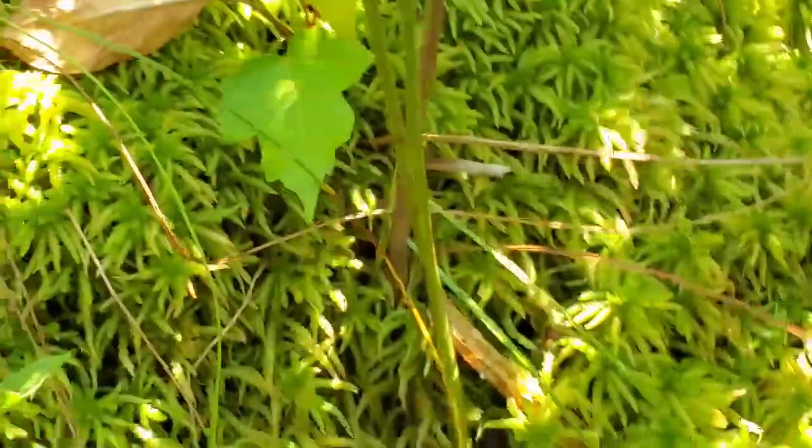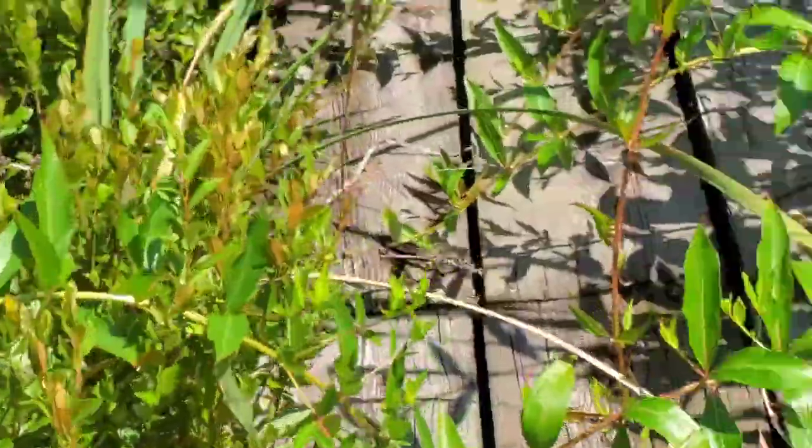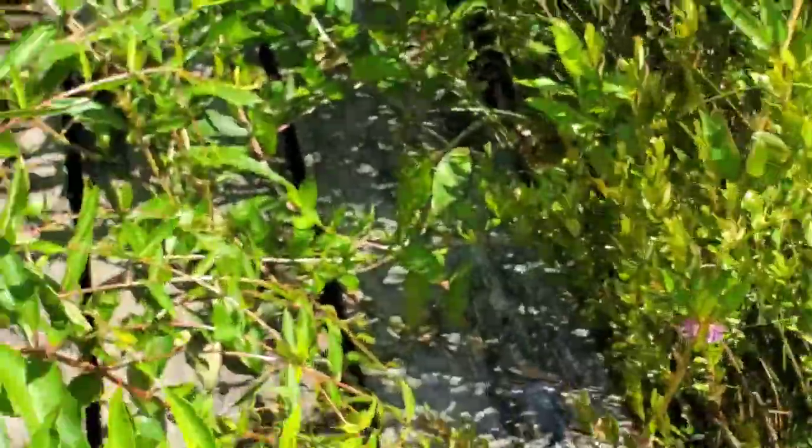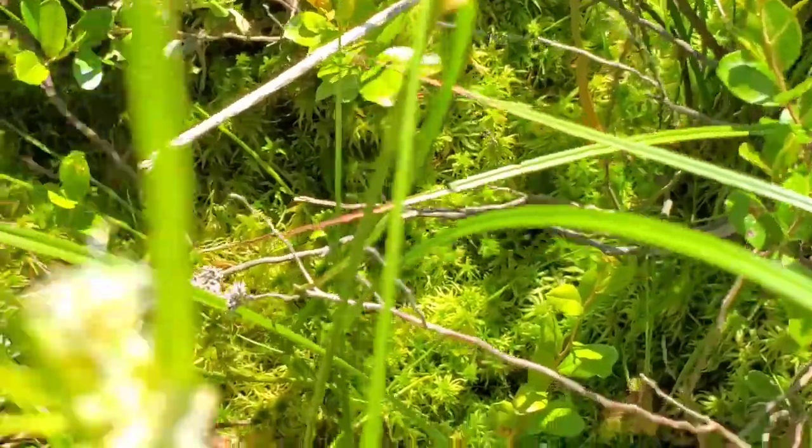So it's a very, very cool moss. It's basically the combination of the really cool geology, the glacial activity, as well as the vegetation, the floating mat, which allows for the very unique organisms of the bog to evolve and thrive.